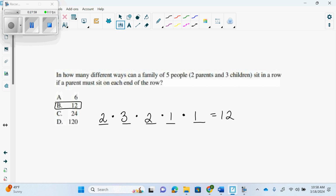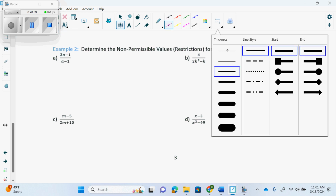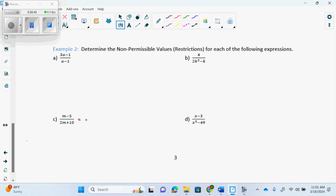I'm going to get you guys to flip to your notes, please, to the rational notes I handed out. So, remember, non-permissible values happen when your denominator can't equal 0, correct? So, do I care about the numerator if they're just asking me for non-permissible values? No. Can my numerator equal 0? Yes, we talked about this. 0 divided by something is 0. That's totally fine. It's our denominator that's a problem. So if I'm asking you for non-permissible values or restrictions, we don't have to worry about our numerator at all. So I really only care about the denominator.